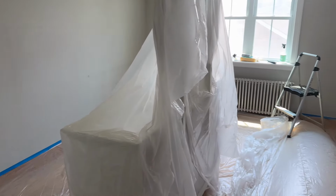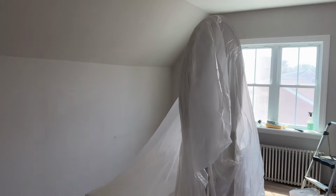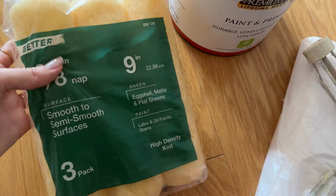So we've covered the entire room in plastic, did all the tape, and it's finally time to start painting, which honestly I think prepping takes the longest. I'm in my cute little, I don't care if this gets paint on it, outfit.